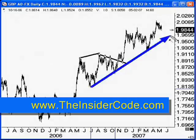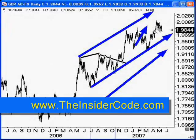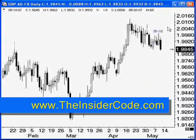Remember, we're looking at this trading lane, pushing the market higher. We've got a long-term trend move to the upside. Midterm trend is also up. Short-term trend is still sideways. So let's go ahead and zoom in a little bit.